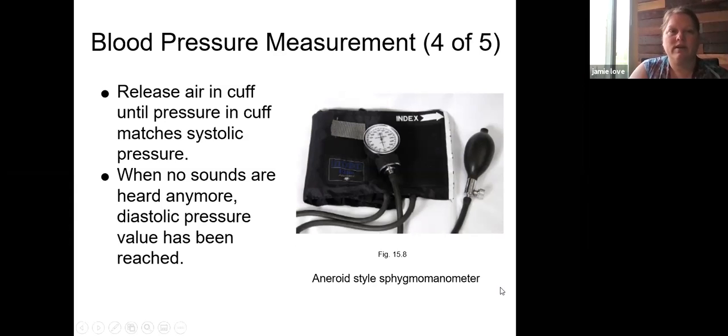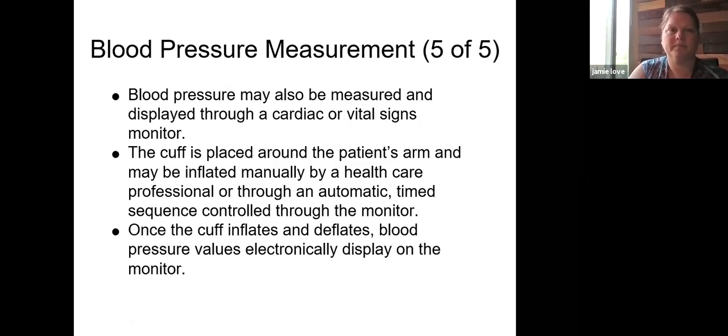So our bottom one is diastolic again. That's when no more sounds are heard, and the systolic is the top one, where we will start hearing the heartbeat and we'll see the needle jumping.